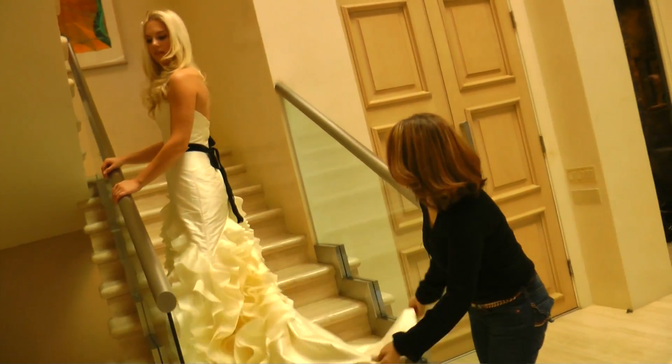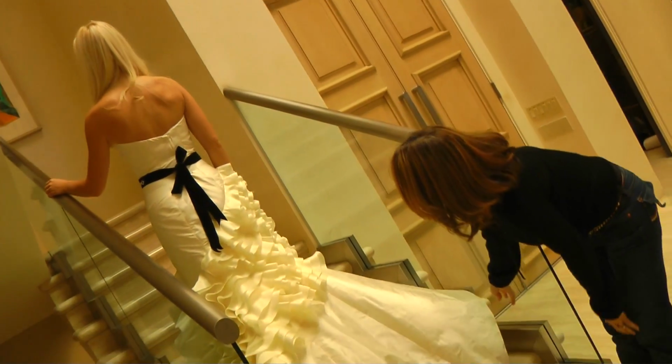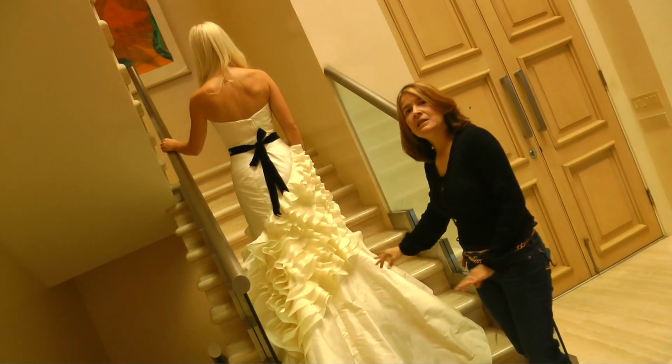So here we are, very small train. Turn around, baby, so we can show it to the camera. It's a very, very petite train.